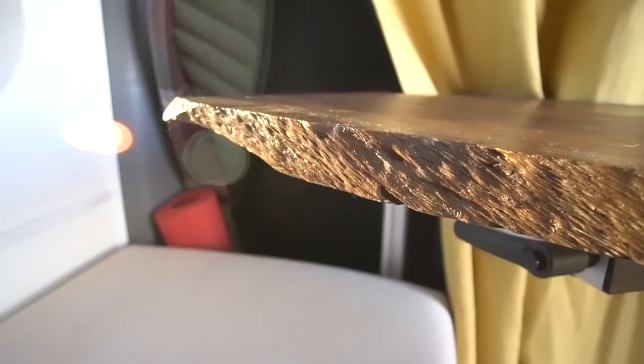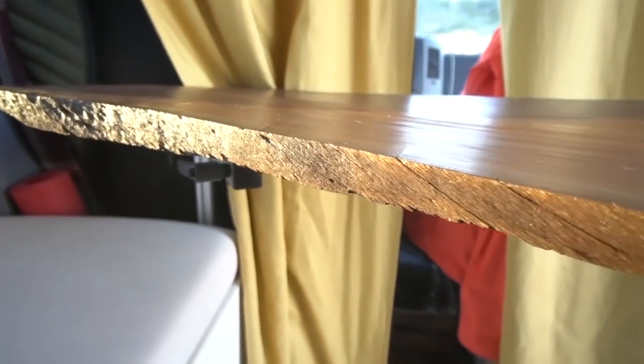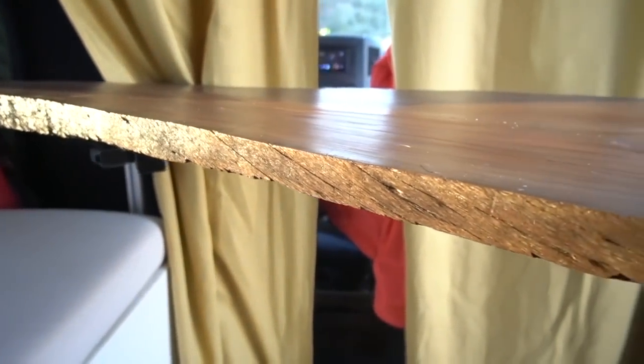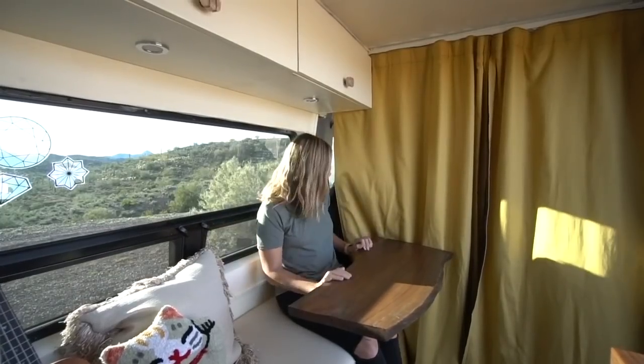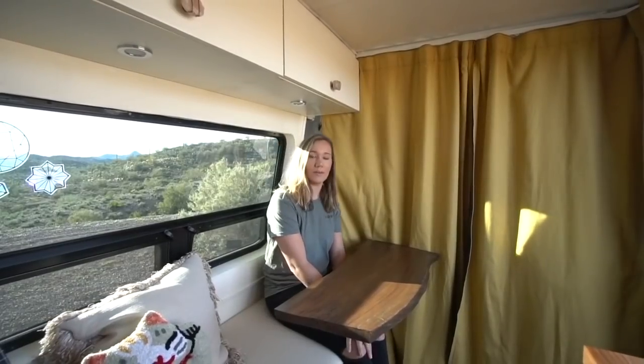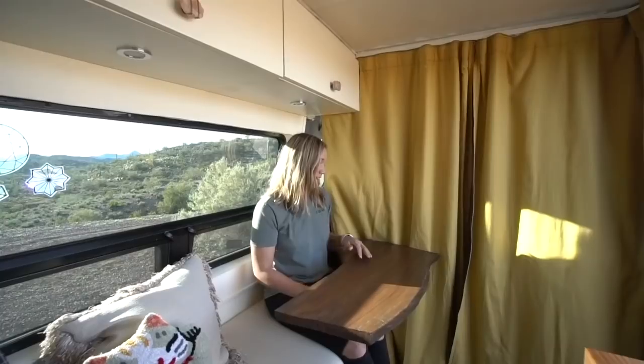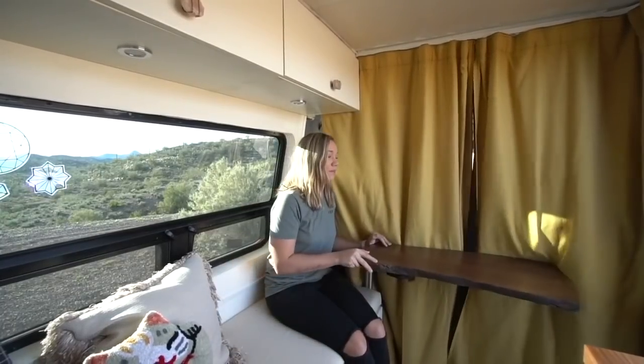So we found this wood in Cody's dad's garage, and it was probably sitting in there for like 10 years, and we sanded it and finished it. It's kind of warped, but we like how it looked. And the swivel is from a company called Lagoon. They make these swiveling arms for boats, I think, so it just made sense to put it in our van. But it's really cool because you can put the table anywhere you want.